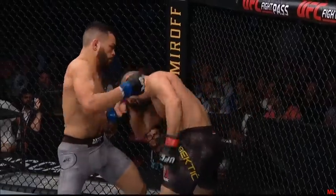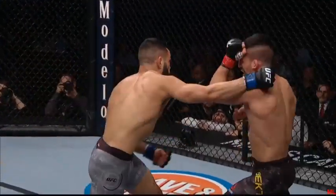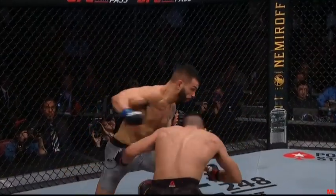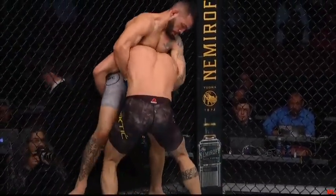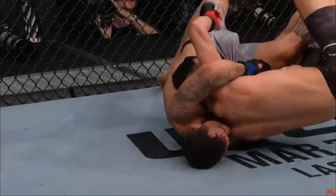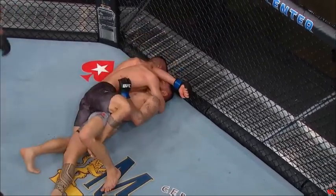So Ige with a big first round, right? Gets off some great shots, has Bektić on his heels. Really lands the bigger power shots, although Bektić did get some of his shots, but then Bektić in the second round was able to get his takedowns going, able to get his top game, able to threaten with this submission attempt, a really tight head and arm choke, a huge advantage in the second round for MIRSAD BEKTIC.